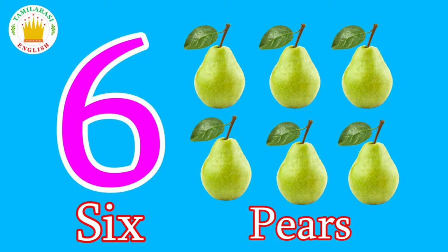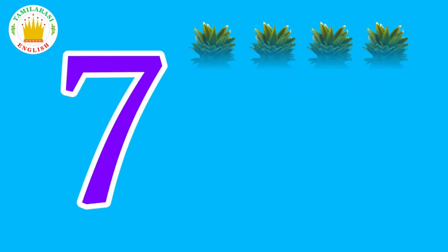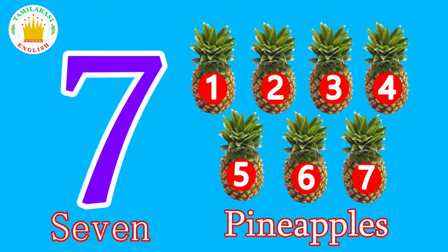Six pears. How many pears? One, two, three, four, five, six. Six pears. Seven pineapples. How many pineapples? One, two, three, four, five, six, seven. Seven pineapples.